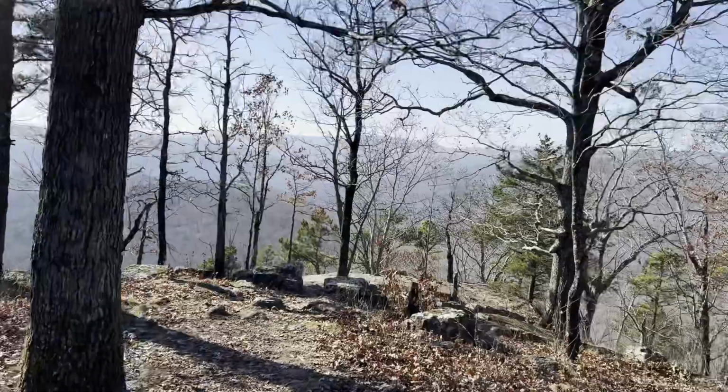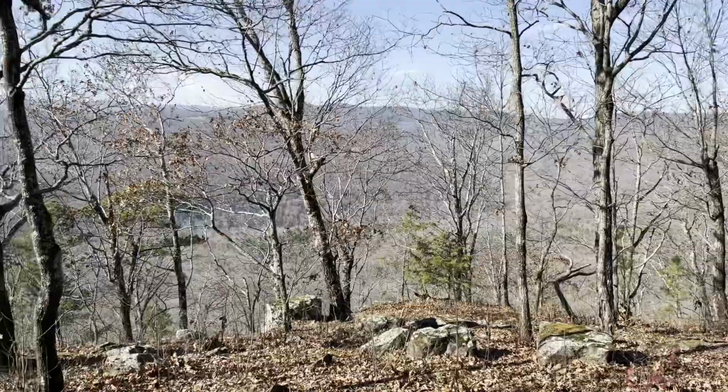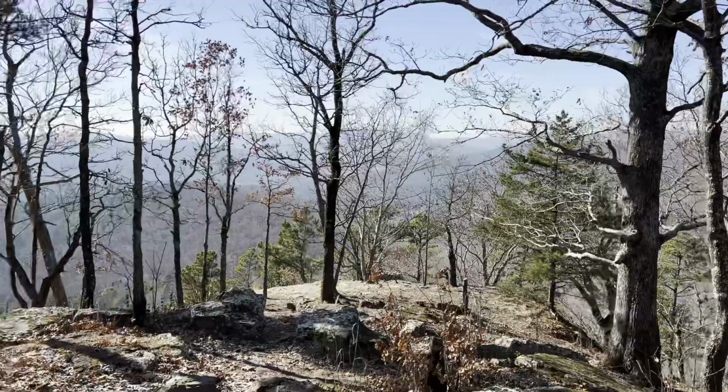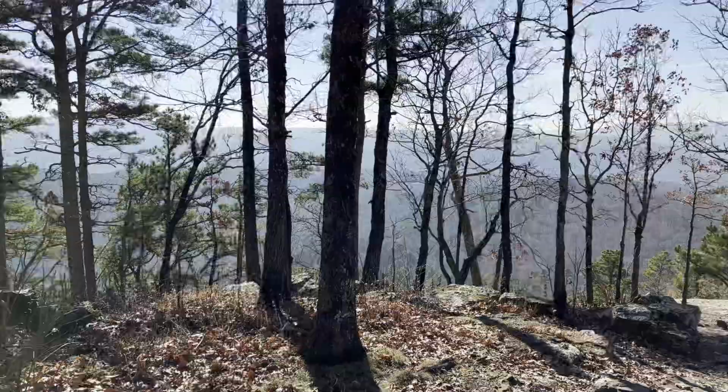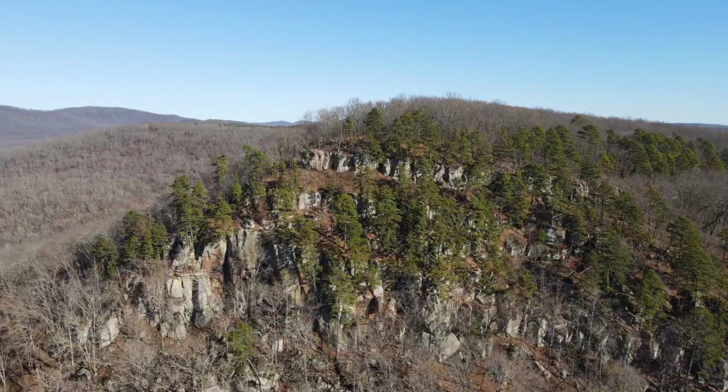I see why it's called Spy Rock. You can spy on a lot of stuff up here. I'm kind of glad I'm here during the winter months because with all the leaves off the trees, you can see further. Just look at that terrain. Pretty cool. It's getting a little windy. Look at that, folks.